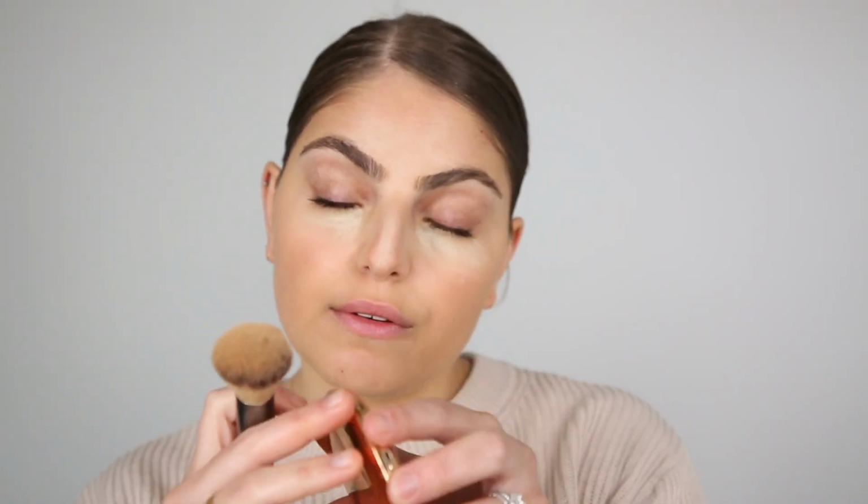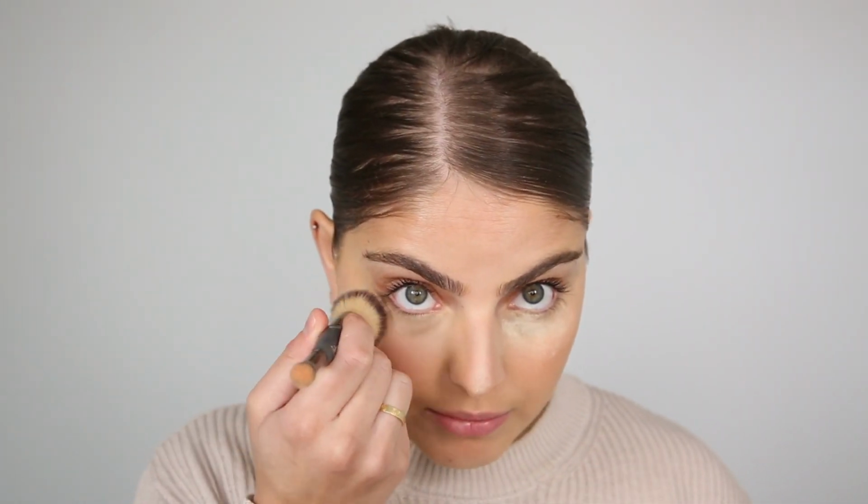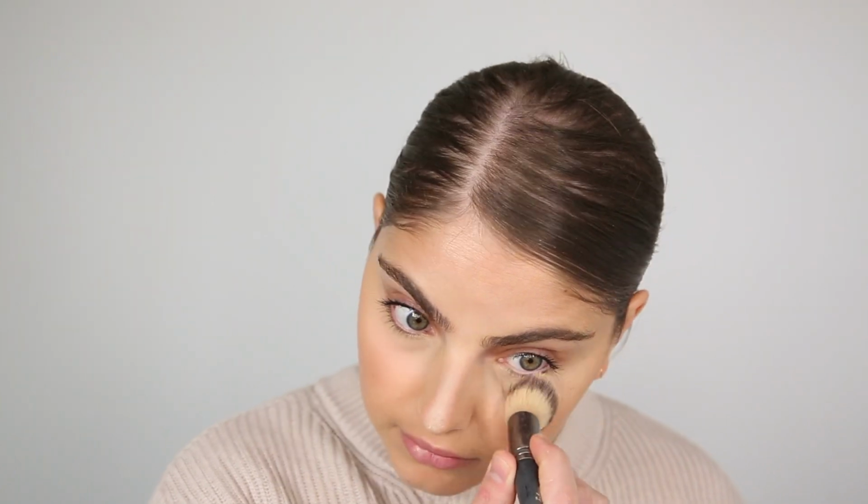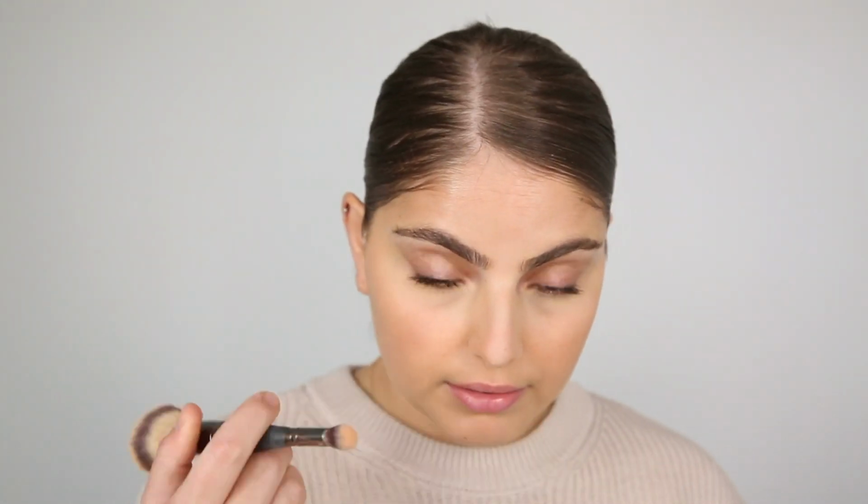Now it's time to dust off the powder from underneath my eyes. I'm taking my Charlotte Tilbury Airbrush Flawless Finish Powder, just on my usual IT Cosmetics brush, and I'm just brushing that off from underneath. Also doing the same for my nose. And honestly, you guys, that is it for my face.